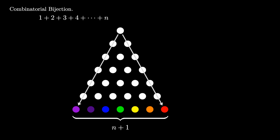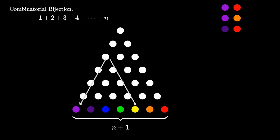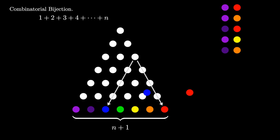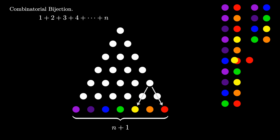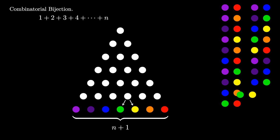The first dot at the top of the array corresponds to the 2 dots in this new row that are n units apart. The 2 dots in the second row of the array correspond to the 2 pairs of dots in the n plus 1 row that are n minus 1 apart. The 3 dots in the next row correspond to the pairs of dots in the n plus 1 row that are n minus 2 apart, and so on. This continues until the n dots in the final row of the array correspond to the n pairs of dots in the n plus 1 row that are exactly 1 dot apart.